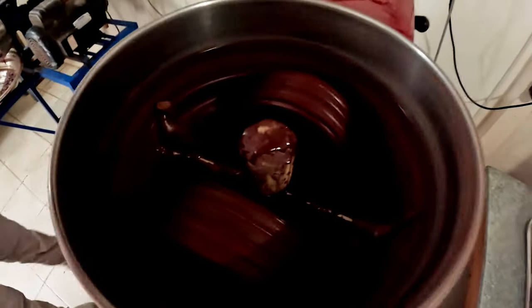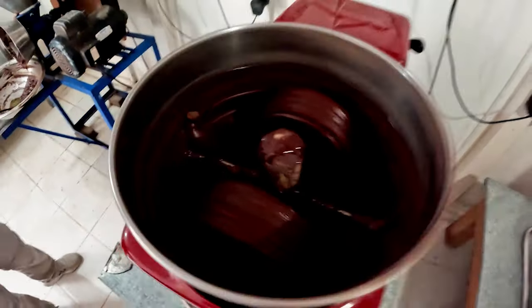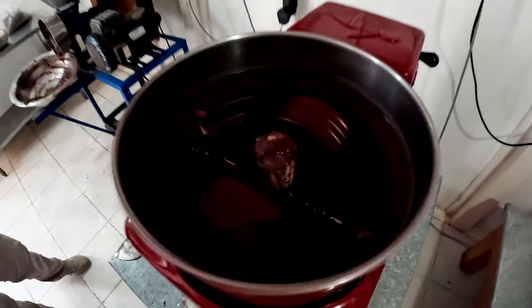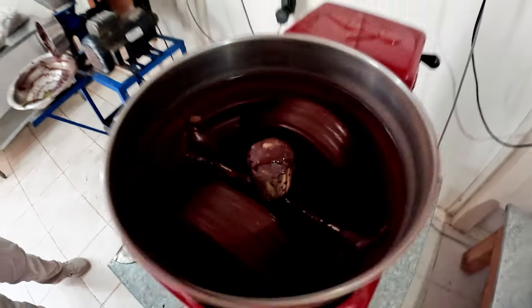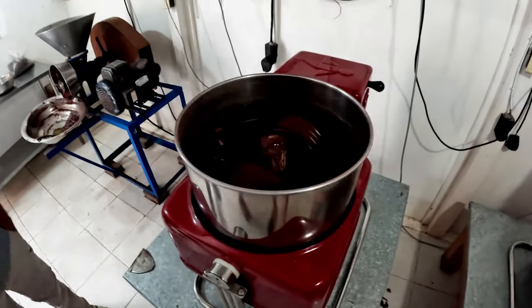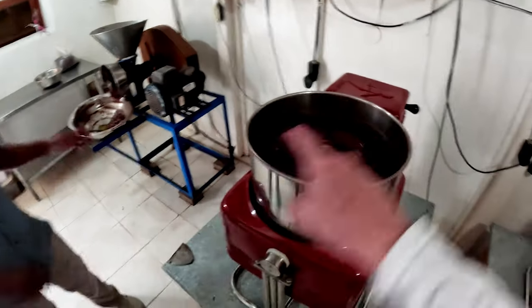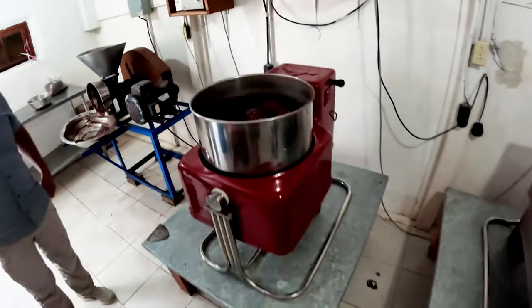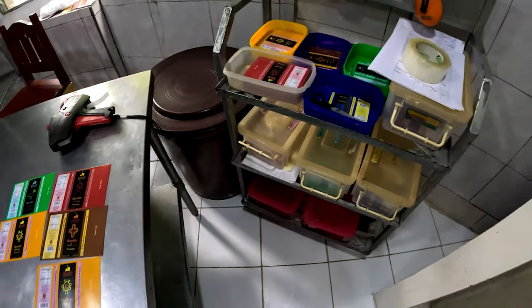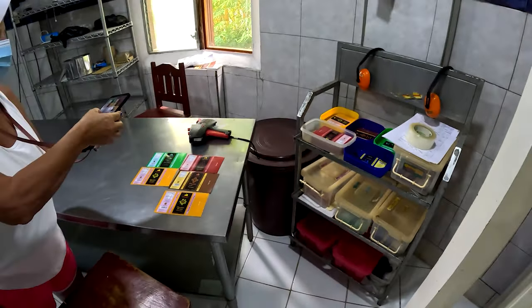Oh, this is called a Mellinger machine. And it runs for 6 to 12, 16 hours. 6 hours normally, but there's a client that wants to run for 16 hours to make it thinner. So it comes from there into here. Okay. It's all the packaging there.